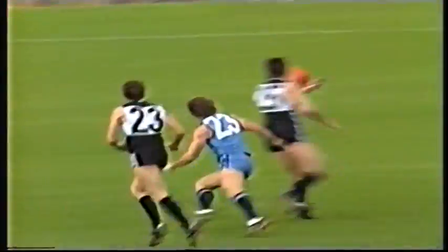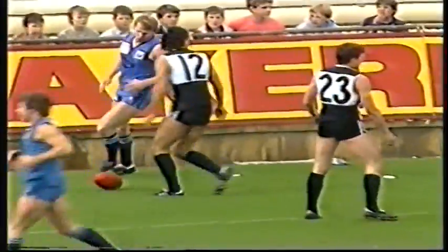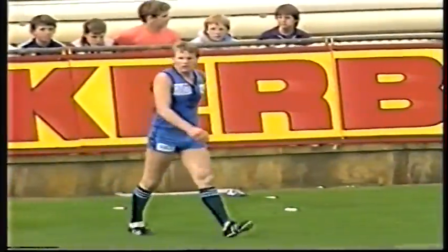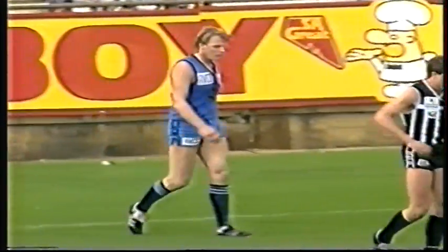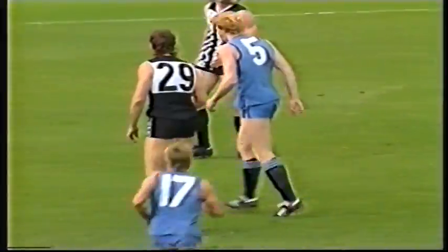Harvey sporting the new guernsey there, number 22, goes to the outer side. Moskeny one hand. Phelps over there. Moskeny with good body work. There's nowhere to go with it. Got the handball out, but Smith couldn't get a kick, and it's out of bounds right forward flank there for Sturt.